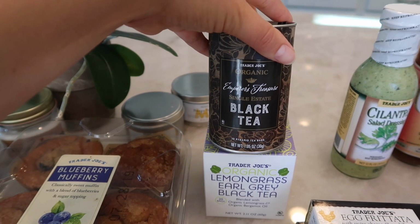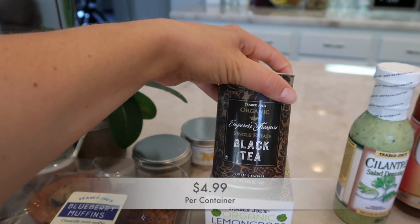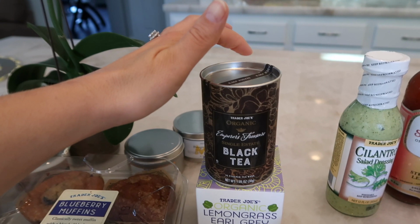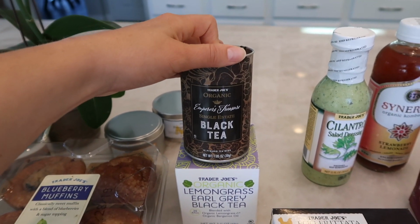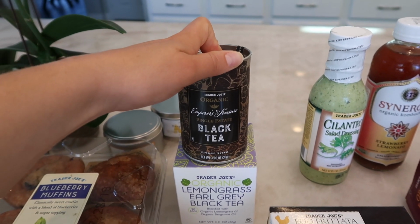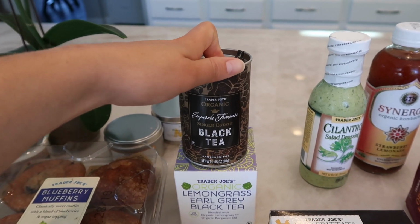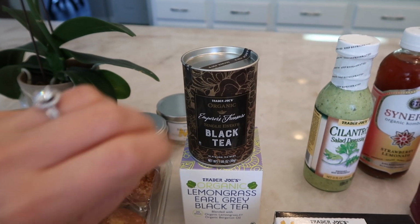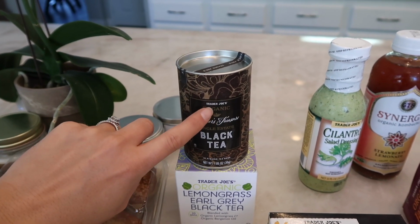This guy I had this morning. This is the Emperor's Treasure Single Estate Black Tea. This one I loved, and I was a little hesitant because I was like, I don't know if I'm gonna like this, but it is super smooth, has a great flavor, just an all-around really delicious black tea. This is probably gonna be my new favorite.